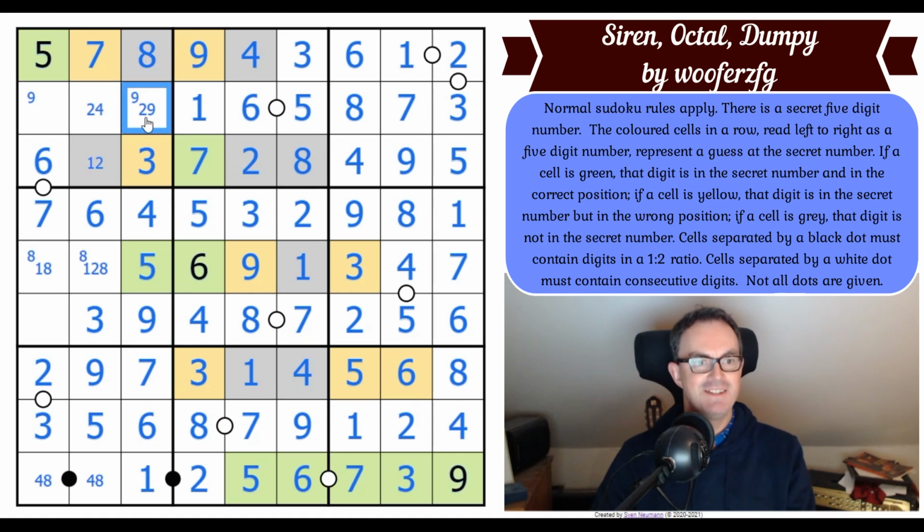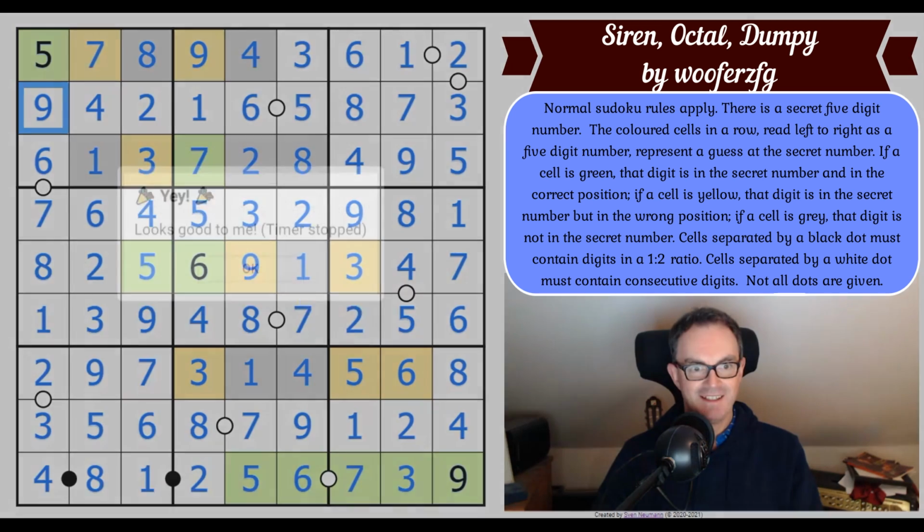This is a 9, this is a 2, this is a 4. The 4 and the 8 get finished off. That should be a 2, that should be an 8. We still need a 1 in that box, therefore this should be a 1. And if I haven't made an error, that's a 9. And we can click tick.